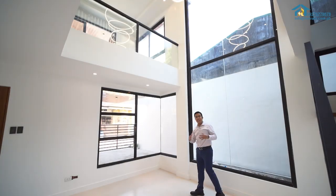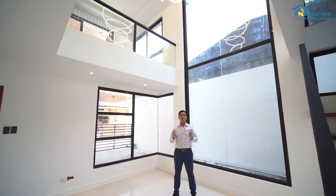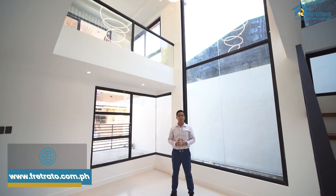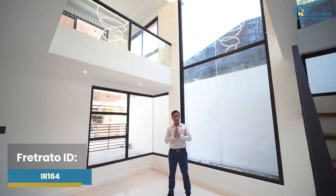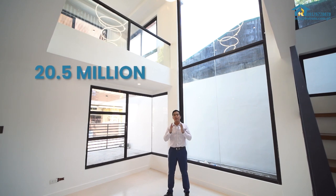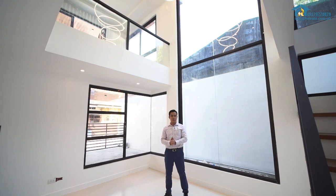All right, so that's it for today's house tour. I hope that you like this house. If you want to see details and photos, please visit our website www.fretrato.com.ph and search for Fretrato ID IR164. Currently, this house is in the market for sale for 20.5 million. If you want to inquire or if you want to visit this house, please call the number on the screen.